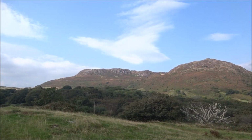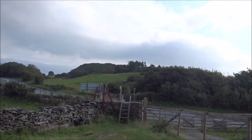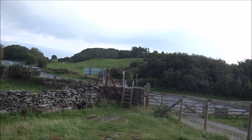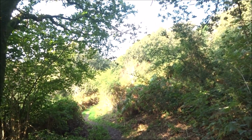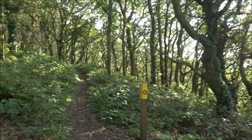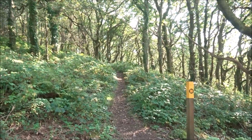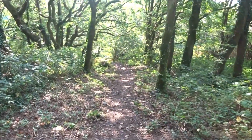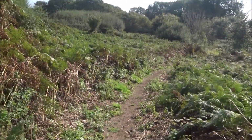Okay, I'm back to the main road, and I'm going to take a little bit of a diversion back to the car. I'm going to take the footpath on the other side of the road down to a caravan site, and then down to Borth-y-Gest. Going along a nice woodland glade towards the caravan park. There's a nice new footpath sign. I'd have carried on, but this is the actual right of way. They've put nice new footpath signs along this stretch of path here.